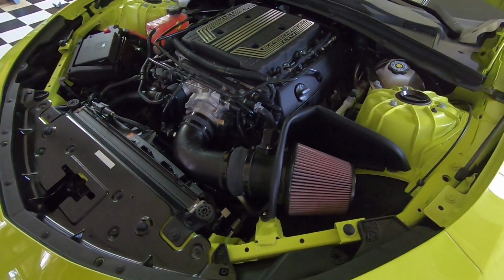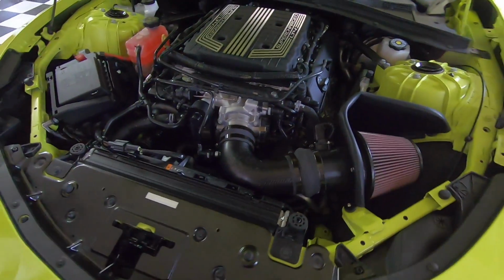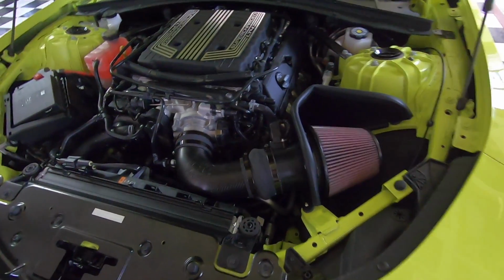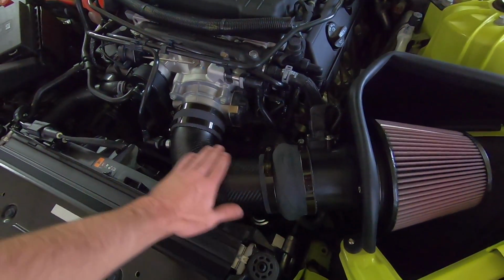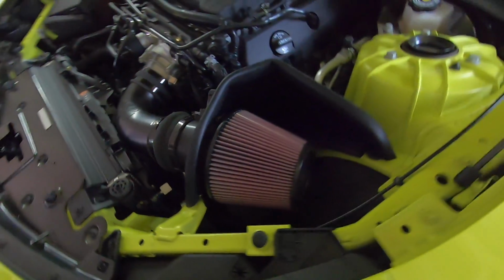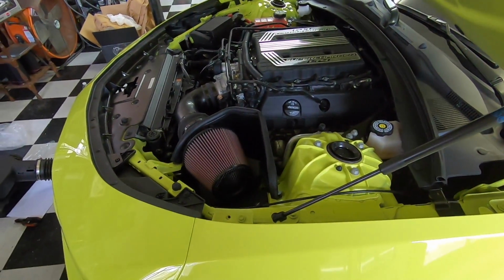Alright, so there she is all installed, and I must say it looks pretty dang sweet. So I'm really excited. We're about to fire this thing up and see how everything sounds, and improvement wise, see if you can notice anything. But right off the bat, that does look really good.